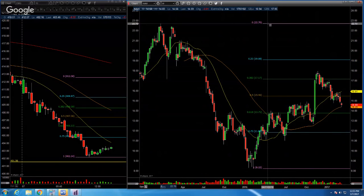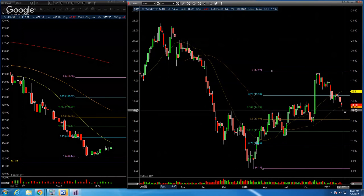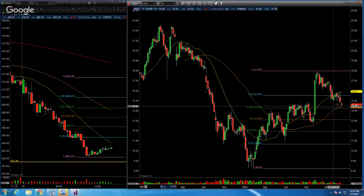So it went in between the 618 and 750, but let's put it back down here now. All right, you have good support at the 382, then the 50. You got a gap fill down here, but ultimately it could get back down to the 618 or the 750 here. Again, if the market's going to dump, it's going lower. If the market's going to go up, it's going to go higher.